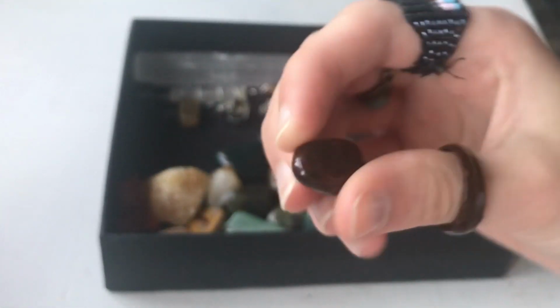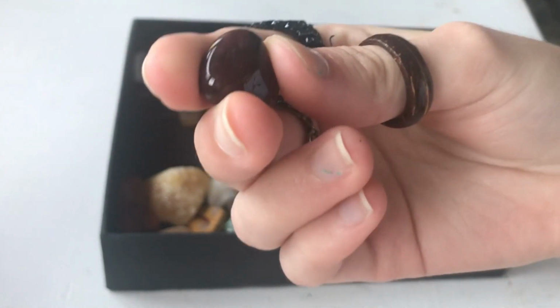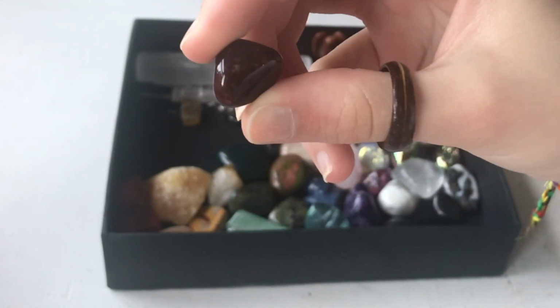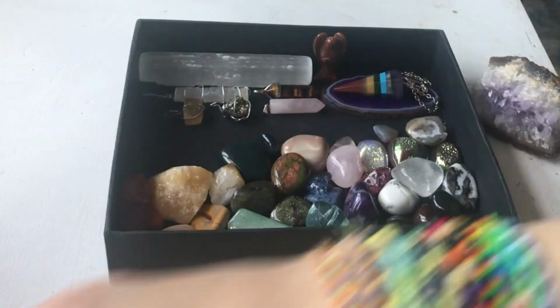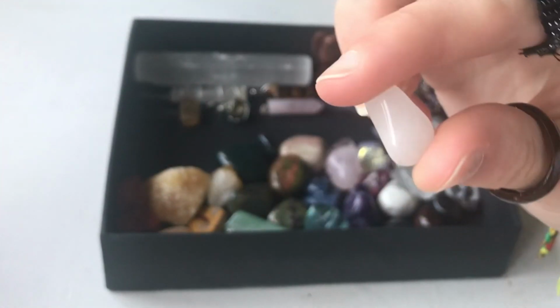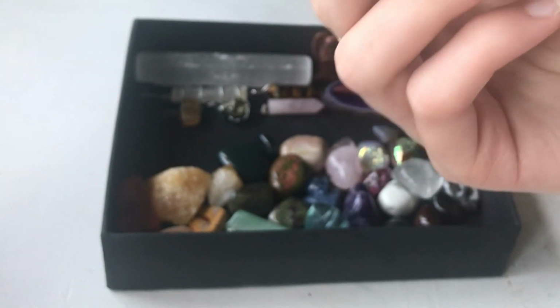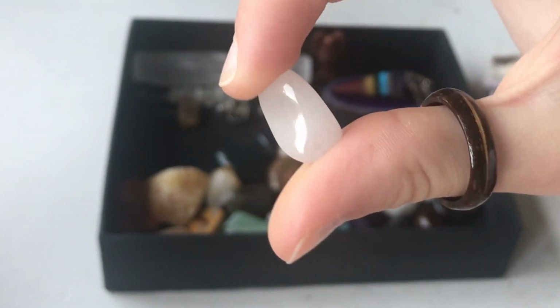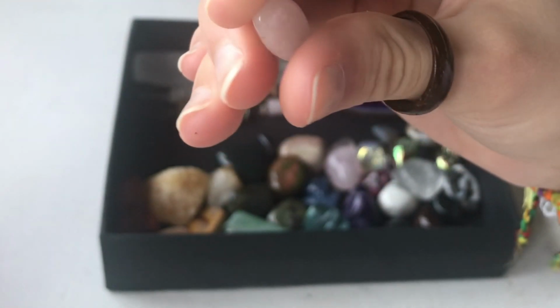I have a Mahogany Obsidian, which, yet again, is really cool. Well, I'm pretty sure this is Mahogany Obsidian. That is what I worked it out to be, but yet again, I could be wrong because I didn't buy it with a name. And finally, I have a little Snowy Quartz, or I think it's Snowy Quartz, or some people call it Cloudy Quartz. I think it's the same thing, but I call it Snowy Quartz. So yeah, really, really pretty.